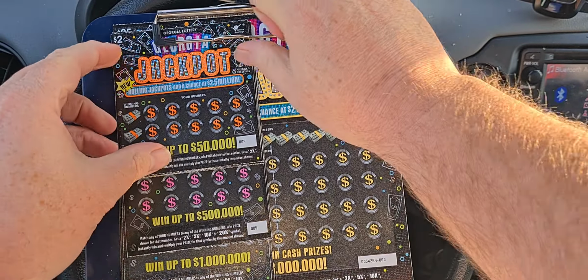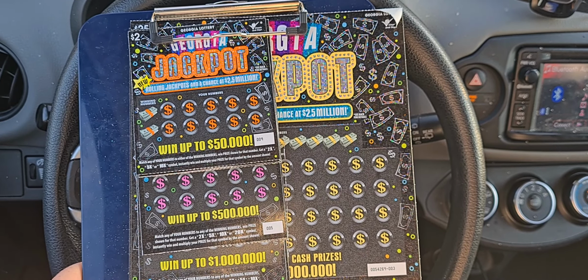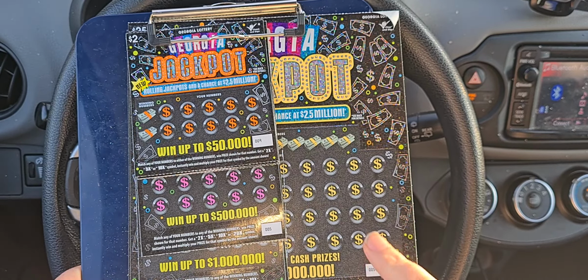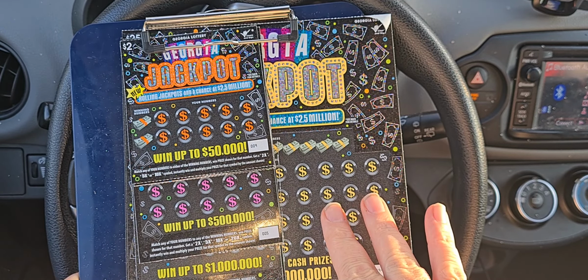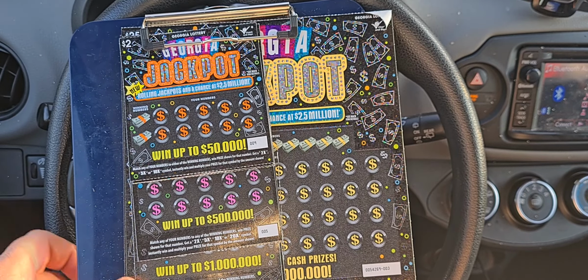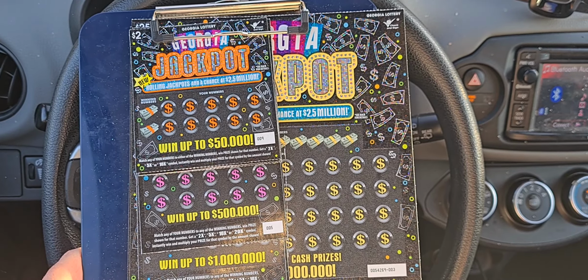Today we have brand new Georgia tickets, and they all say Georgia Jackpot. I've got $2, $5, $10, and $25. There is a $3 set of tickets, but unfortunately they were sold out, or I would have gotten those as well. I wanted to lay that out so you guys know that they are out there.